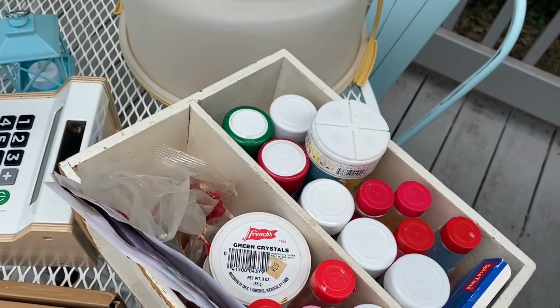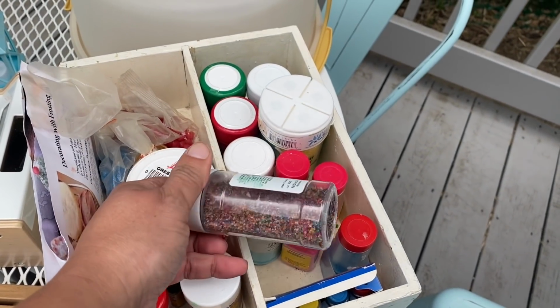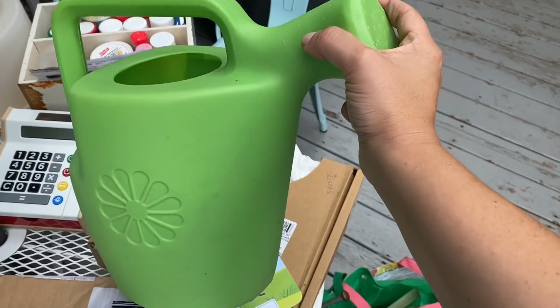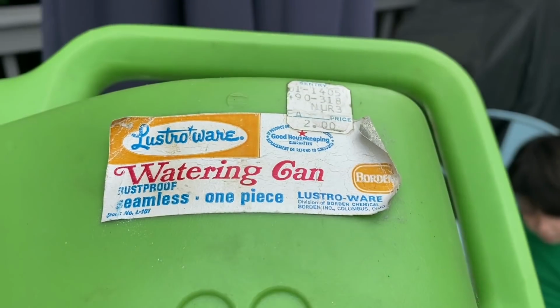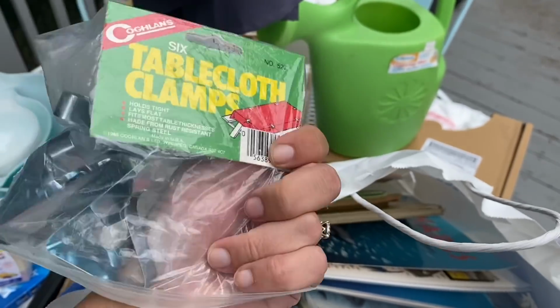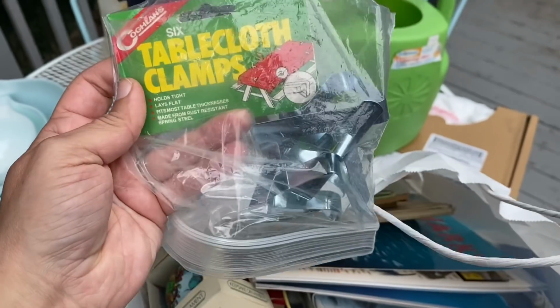And another thing that I know my grandmother is smiling about right now is I brought home all of her sprinkles and cookie decorations. Then I saw this watering can and I knew it had to come home with me. I needed one anyway, but this is vintage and it's just absolutely breathtaking. Another thing is these metal tablecloth clamps. These looked vintage as well, and they don't make them like that anymore.